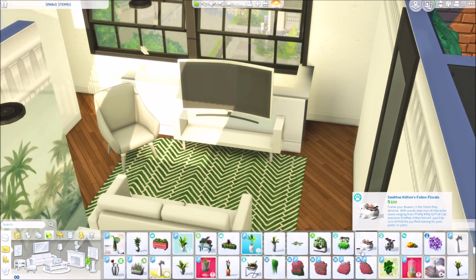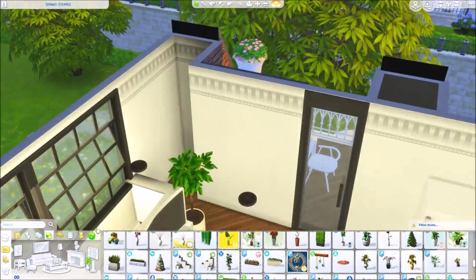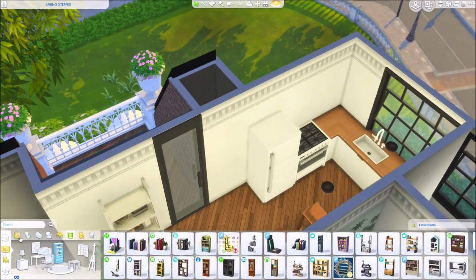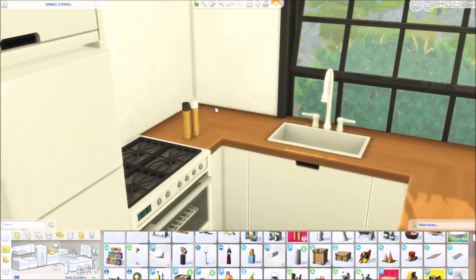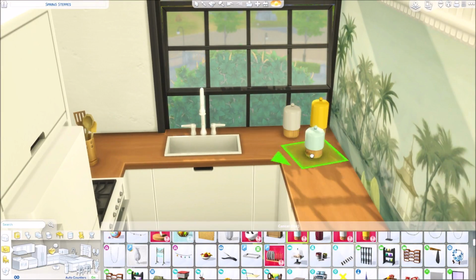Anyway, I do add in some color with the wallpaper and this green carpet, but I think that's all the color I add. I did keep it fairly white, green, brown. I just wanted it to be simple and clean.